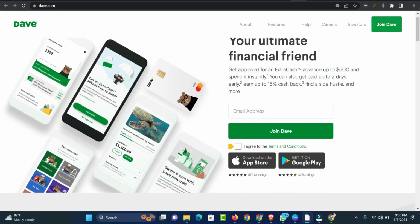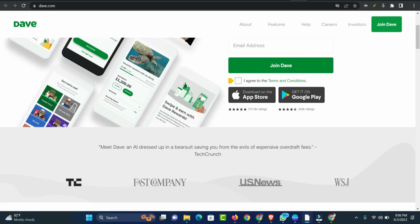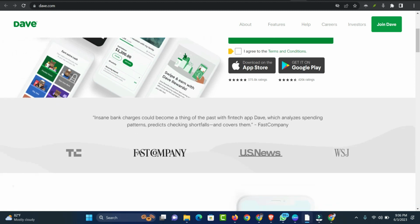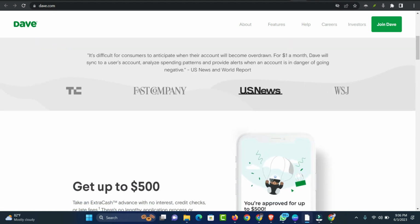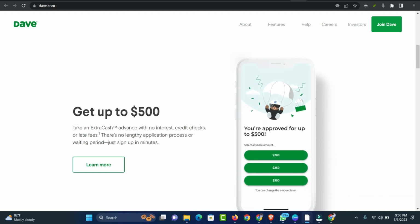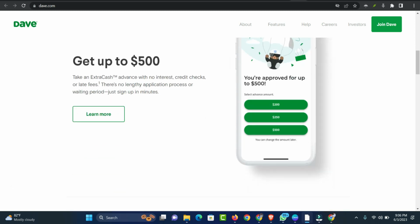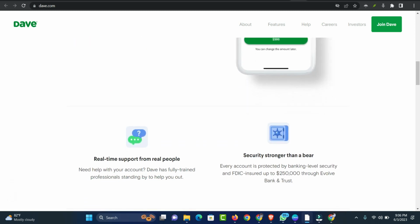Number 2. Dave Cash Advance. The Extra Cash account from Dave is an online banking account. You can use its overdraft feature to give yourself a no-interest advance. Based on eligibility, you can get up to $500 sent from your Extra Cash account to your external bank in 1 to 3 days for free. Or for a small fee, you can transfer it instantly to your Dave Debit MasterCard.